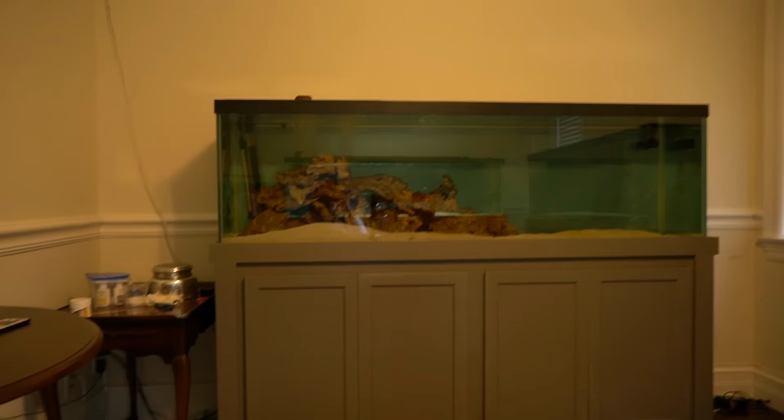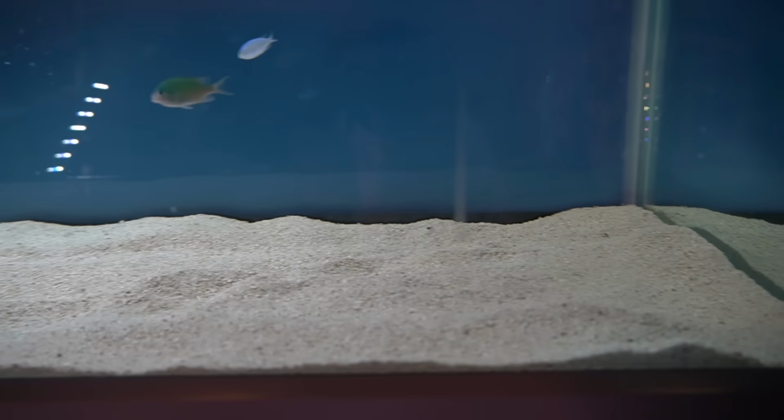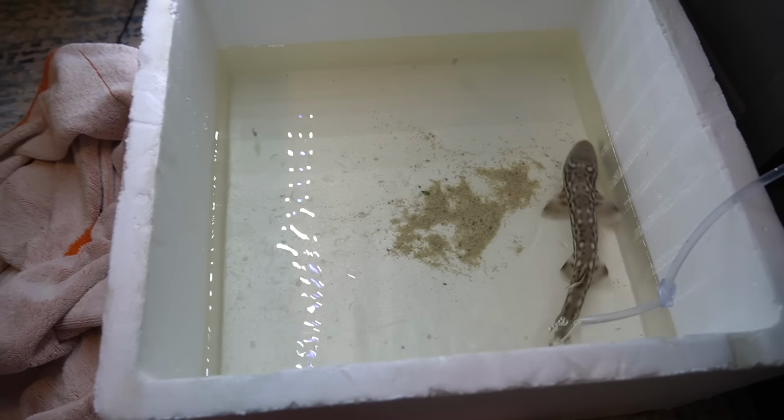He has not stopped swimming in this bin. In there, he was just inside that rock cave, but now he has all this sand right here to just swim, thrive, and live. He's gonna absolutely love it in there.